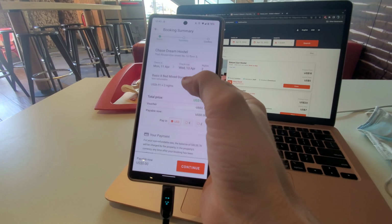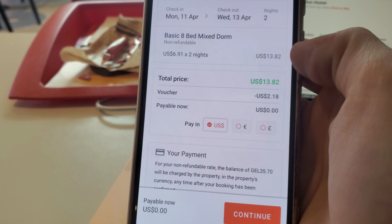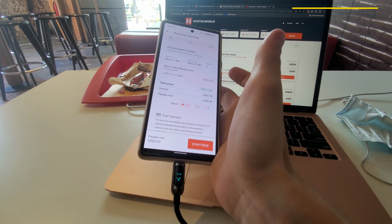Okay, so check it out. I'm booking the thing right now and you can see that they have got a voucher price for me right there for $2.18. So apparently, rather than giving me an actual refund for this, they're just giving me store credit. For all intents and purposes, it's technically the same, but I still feel like if I paid for it and it wasn't there, they should give me a real refund. But we booked it so that it's $6.91 gone.